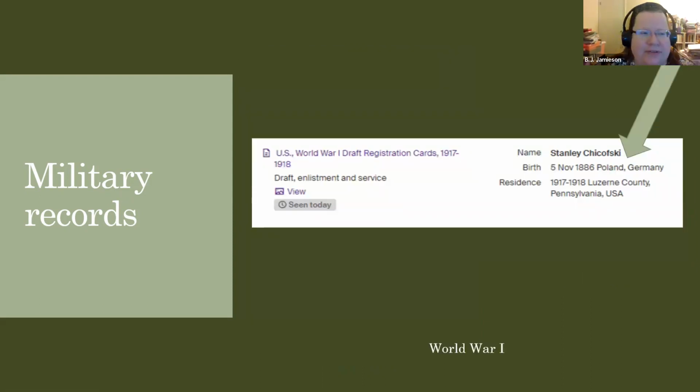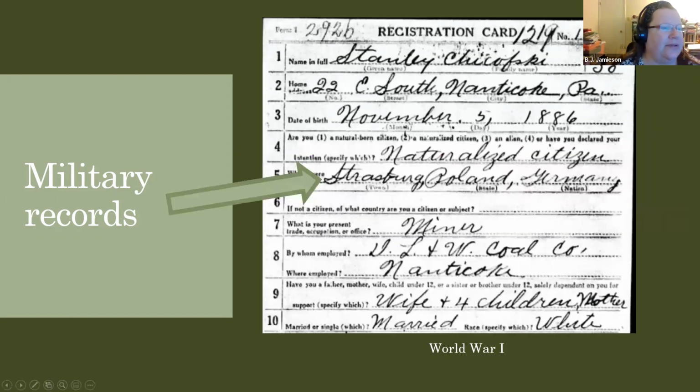Now, here's an interesting one. I was looking for samples today. And this sounds interesting because this says this Stanley Tchaikovsky is from Poland and Germany. Now, that part of Europe, I'm sure we all know, has borders that have been, shall we say, less than stable over the last millennium. So this is again a case where you very much want to go look at the original record, because this is interesting. First of all, it tells us he's naturalized and gives us an exact birth date.